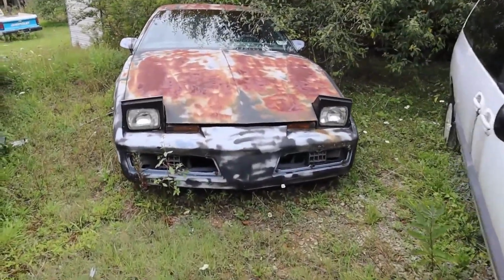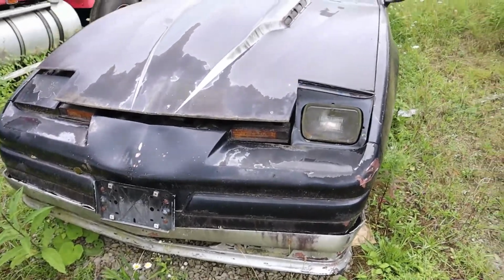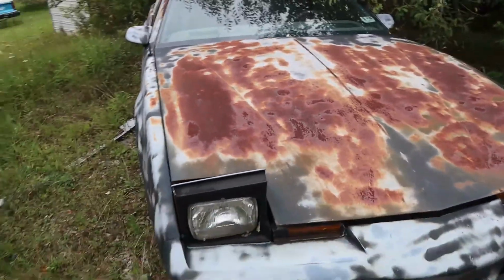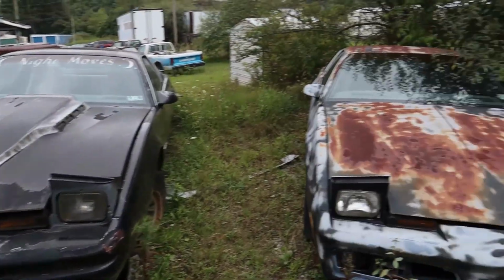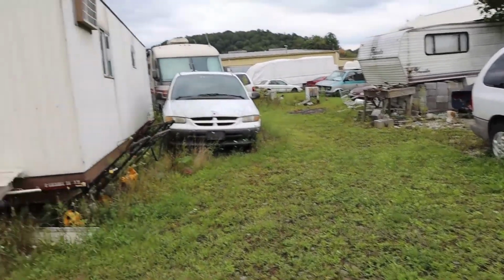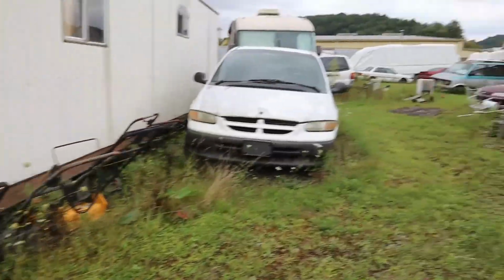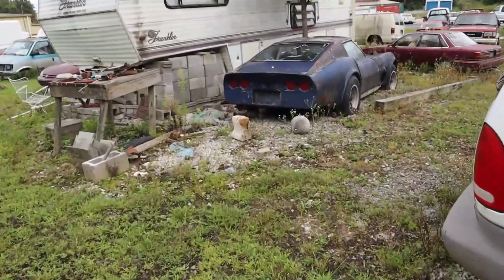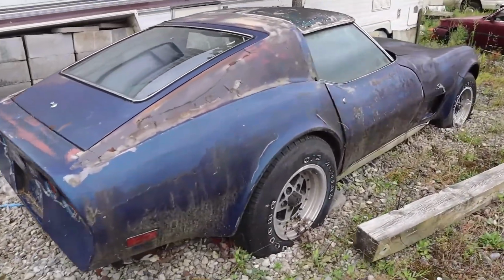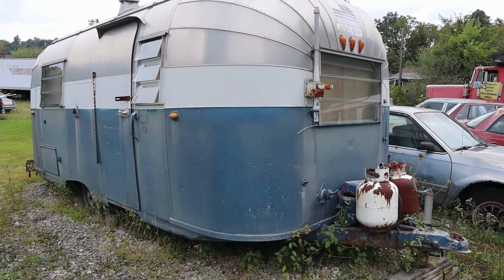There's a couple of old, you know, usually I am pretty good with cars. I'm thinking these might be some kind of Pontiacs. Let me see if it says. Yeah, Firebird. So a couple of old Pontiac Firebirds. An old office trailer. Got weeds growing up around it. This looks like an old rusty Corvette. And an old, I thought that was an Airstream trailer, but it says Avion on it, so I don't know if it's Airstream.